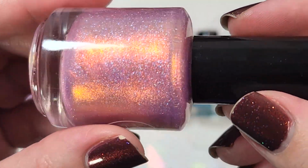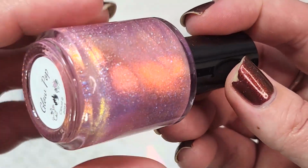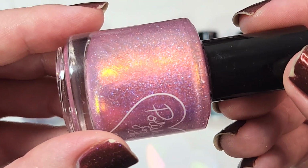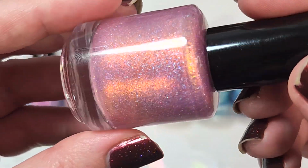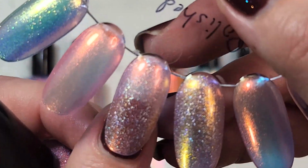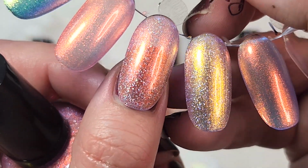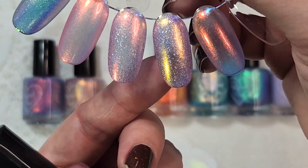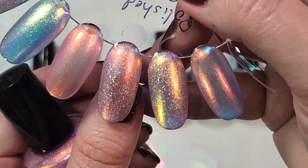This is a stunning color combination. I absolutely love this shift added to just about any color. I don't know what it is about it, but it just glows. It is stunning. So here's Glow Pop in, again, just 2 coats. This one I don't think ends up being quite as opaque as I feel that Over the Moon was.